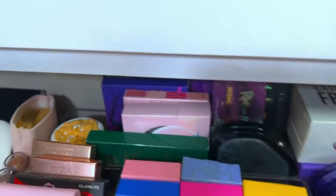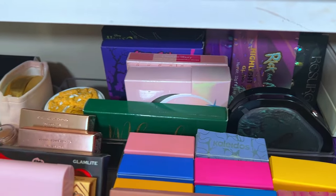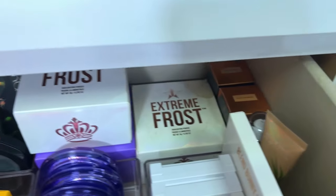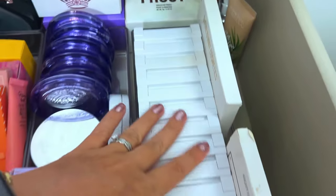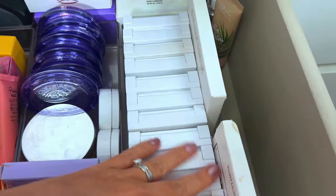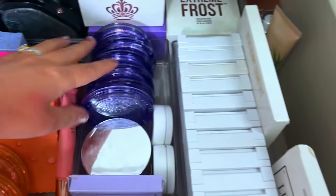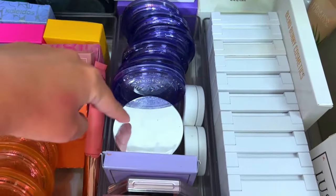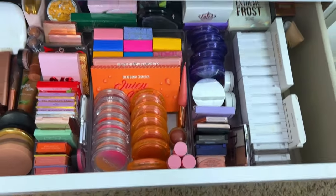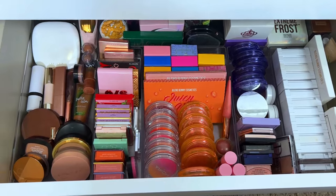So I do kind of have my bigger highlighter palettes right back there. I do have the 3 Extreme Frost, my liquid highlighters. I have now just 1 row of Ofra highlighters right here that I can just pull from, my Hank and Henry Blend Bunny, all my Odin's Eye right here, ColourPop, Jaclyn, and then this right here. So definitely looks a lot better to me than what it did when I first started my declutter.